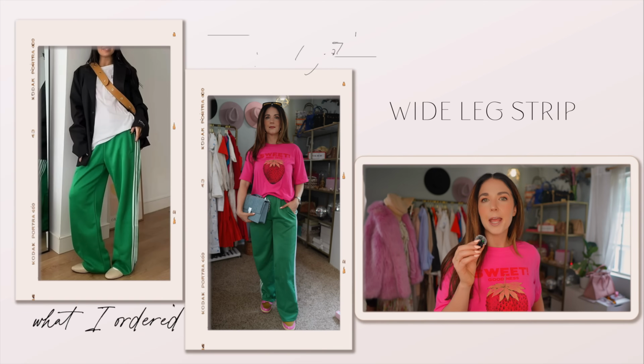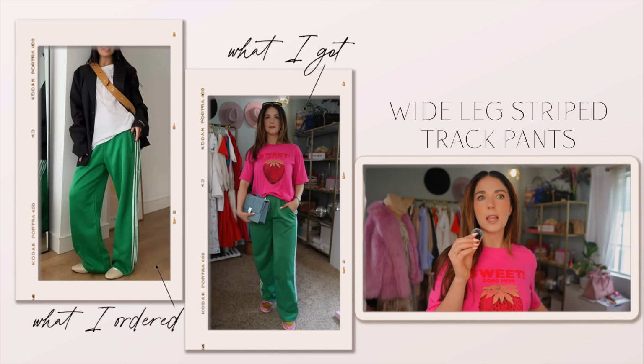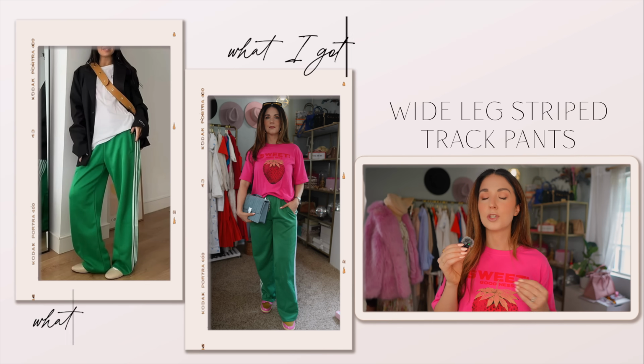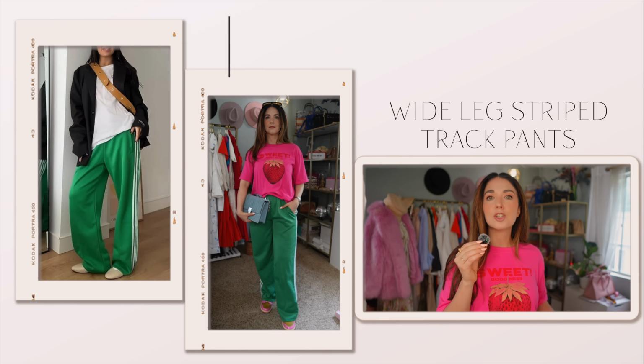Now, the track pants that I am wearing with this, I don't think are a direct inspired piece from any of the stores that I mentioned at the top of this video, but I have really been noticing lately for street style that baggy track pants are such a vibe right now. And so I wanted to grab myself a pair.